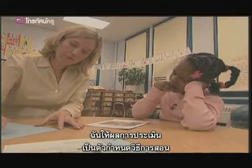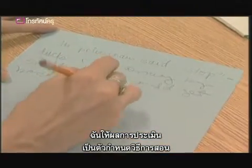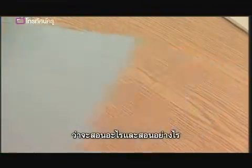I let this assessment data inform my instructional decisions. So basically, what am I going to teach and how am I going to teach?